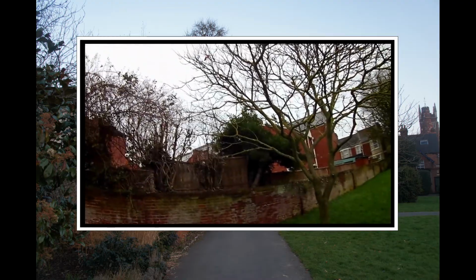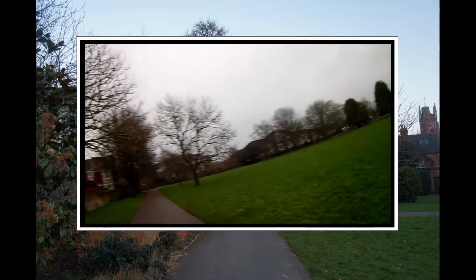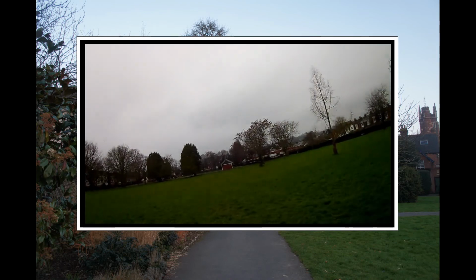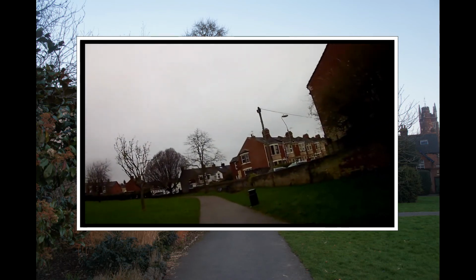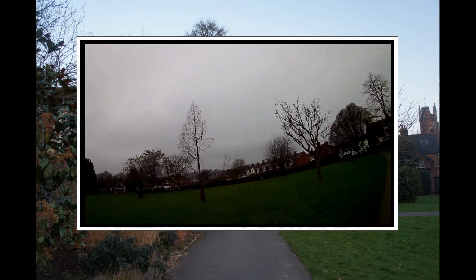Could really do with seeing more of these in Exeter. Other than this park, I haven't seen any in any other parks. I've seen a few in private places, but it's nice to see more in actual public parks.